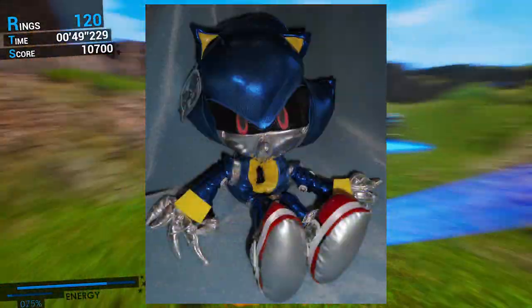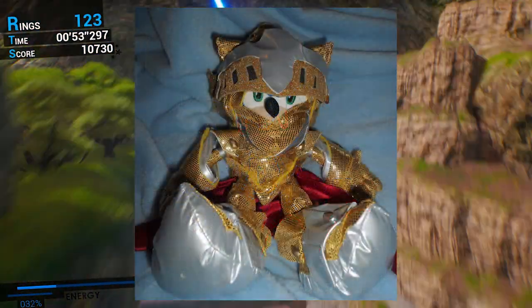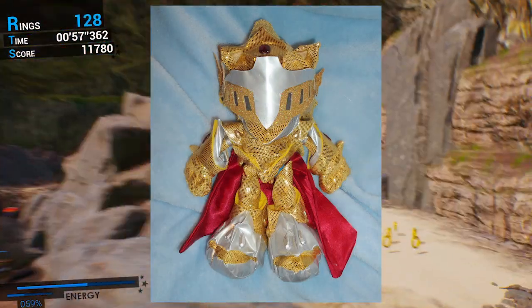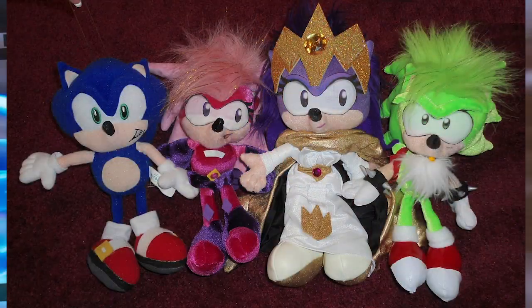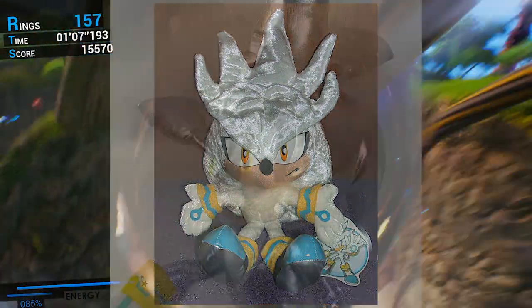Like on this metal Sonic. It really sells it and doesn't peel away like the Fighters one. Here's a normal Sonic that's dressed up to be Excalibur Sonic. This is one of my favorites. He has great materials and a shine that really makes him look accurate, and he's even got a cape. Then she made Manic, Sonia, and Sonic's mom, who I don't know the name of, from Sonic Underground. Silver, who pulls off this metallic look leagues better than the Kelly toy plush.